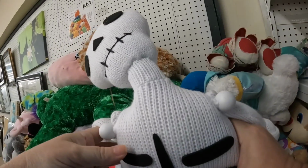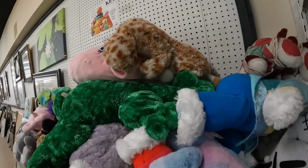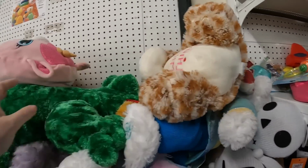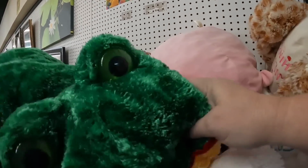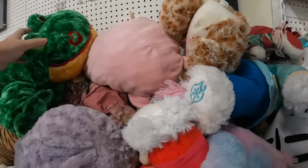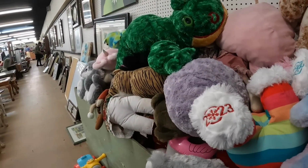Let's see if we see any plush in here. I'm not a big digger. Like, this whole bin is full, but you would have to almost put them on the floor to really look through them, and I don't feel like doing that.